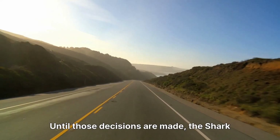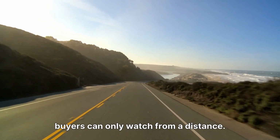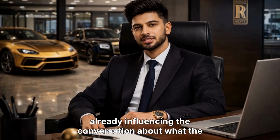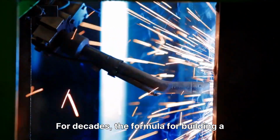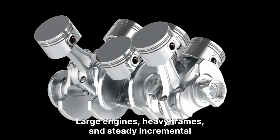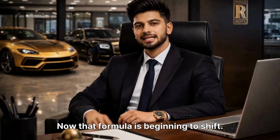Until those decisions are made, the Shark 6 remains a vehicle that many American buyers can only watch from a distance. But the larger idea behind it is already influencing the conversation about what the next generation of pickup trucks might look like. For decades, the formula for building a truck has remained largely unchanged. Large engines, heavy frames, and steady incremental improvements define the segment. Now that formula is beginning to shift.